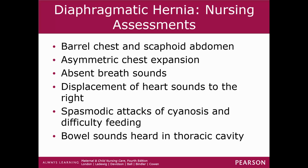Okay. If you listen to breath sounds, you will hear them on the right and not the left. Okay. When you listen to heart sounds, you'll hear them on the right and not the left. Why am I saying right? Why are the guts not going up into the left side of the chest? What's between the chest and the gut on the right side? It is the liver.